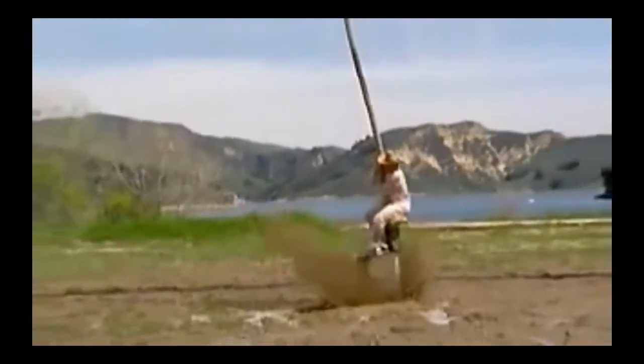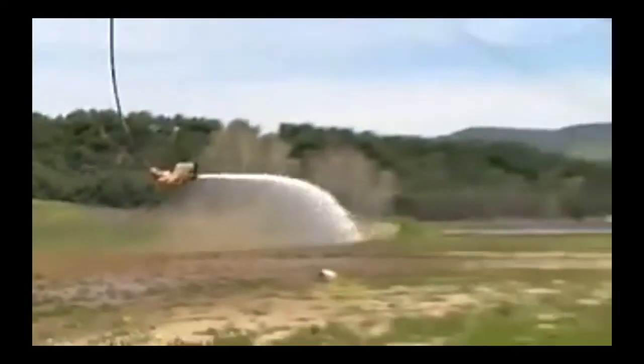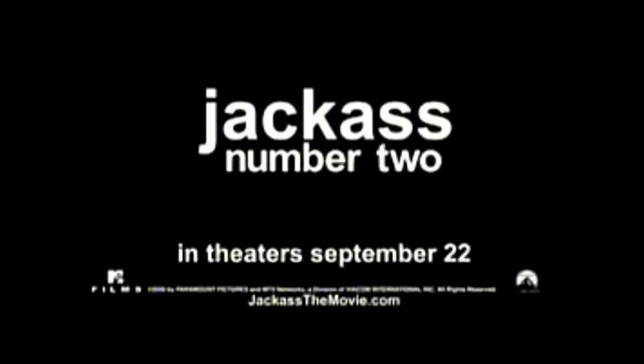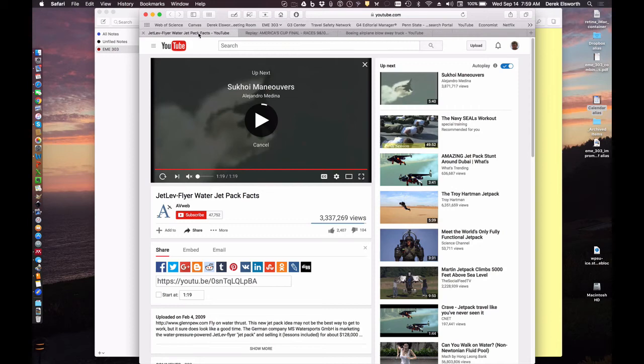Of course, we're all lucky, including me, that we survive our youth. And so I guess Jackass is a kind of take on that, as you can imagine. So this is actually quite similar to the previous one as well, right? The so-called fire hose rodeo. But certainly that's something that we could analyze, or should be able to analyze, with the information that we have available to ourselves.